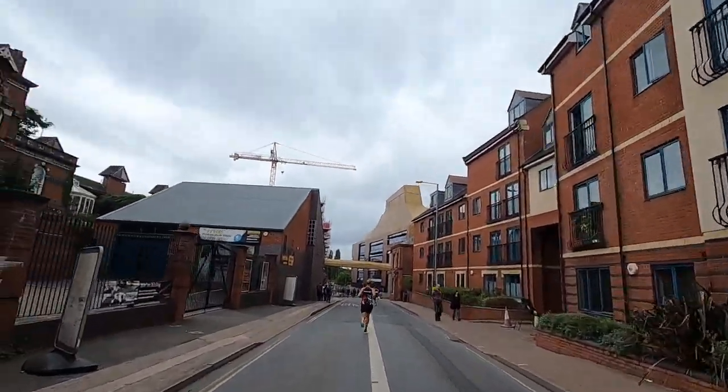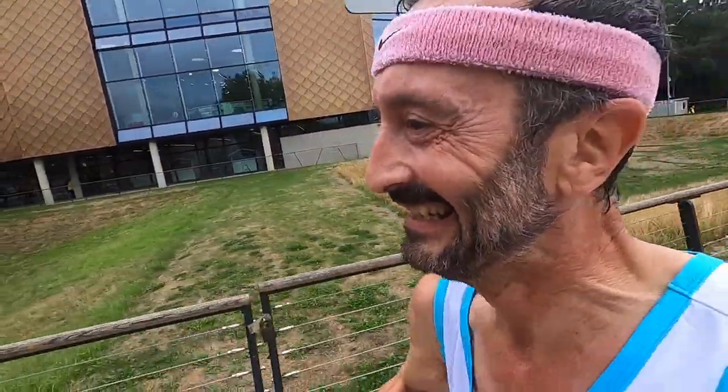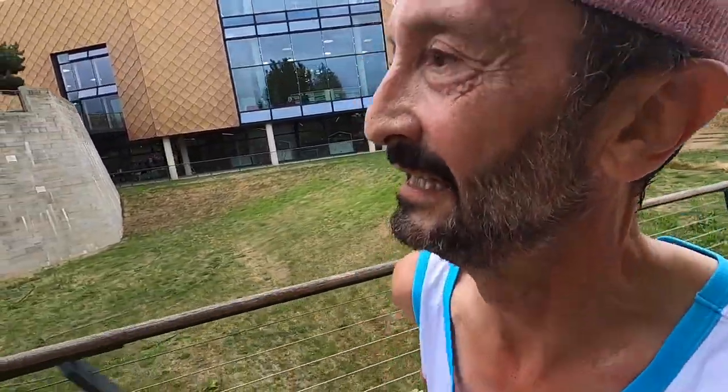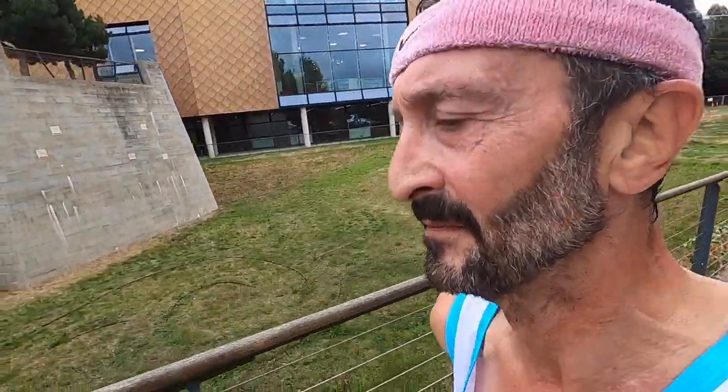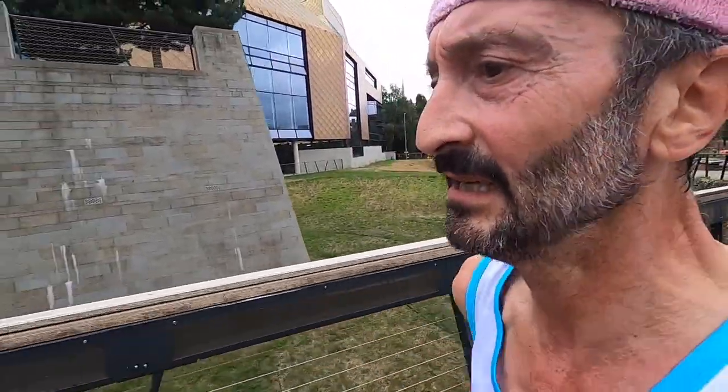Right, heading out for the loop around the Hive. Hive coming up. Worcester Library. At the Hive. Coming up to mile 7. So another 6 to go, 6 and a bit. Good grief.